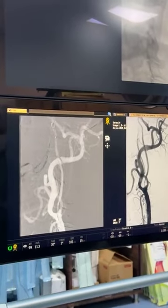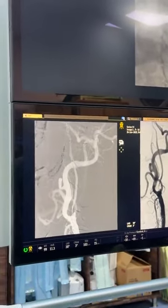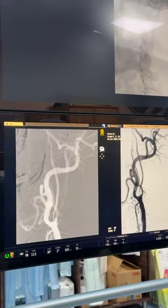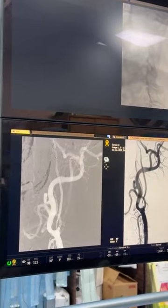And for a stroke patient, after evaluation, we check whether there is carotid artery disease, and we should be able to address it if there is such a disease which is critical and significant.